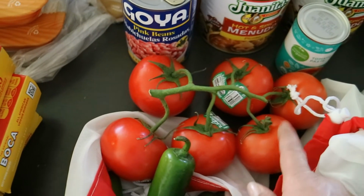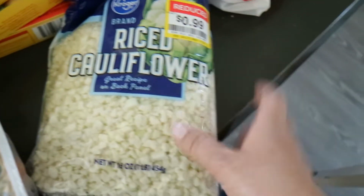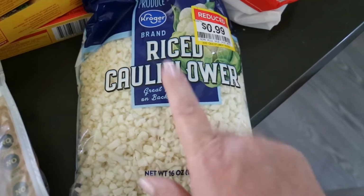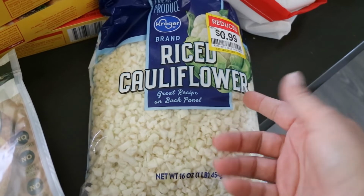I got some tomatoes, again, for a recipe later this month. This was not on the list, but it was on clearance, and I figured I could just throw the whole bag into the freezer just like this. And then we have some riced cauliflower.